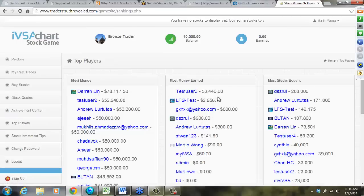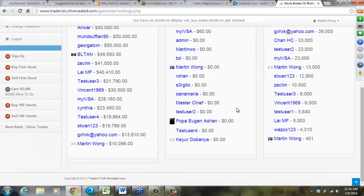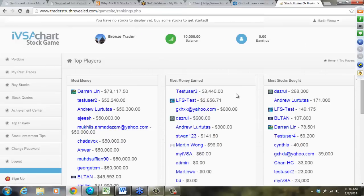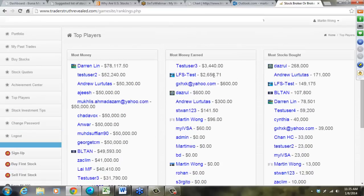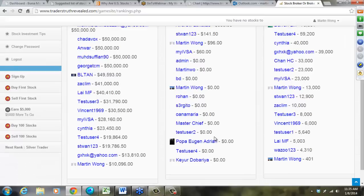This was test user, made about $3,400. So the whole point is to really see how people, you can make a lot of stocks, but the question is how much money did you make? For example, Andrew bought a fair bit. There was another chap here called Dazu. BL Tan bought the most money, but we're talking about money earned in here. So this is going to be very interesting.